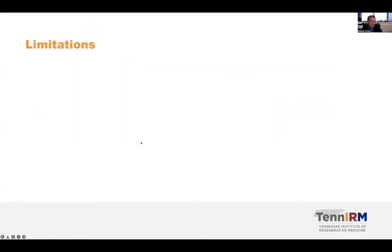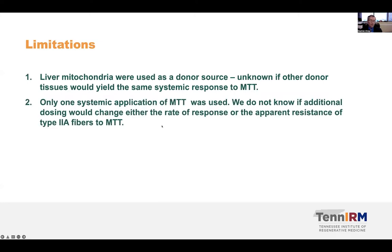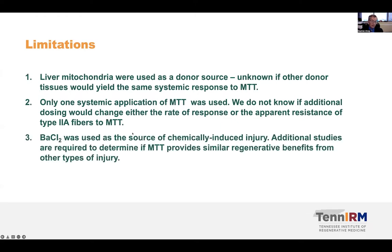The rate and the type of type 2B fiber adaptations, but not type 2A fiber regeneration, appeared to benefit from MTT. The limitations of this study were that we used liver mitochondria as the donor source, and we do not know if other donor tissues would have yielded the same systemic responses to MTT. We used only one systemic application of MTT, and we do not know if additional doses would have changed either the rate of response or the apparent resistance of type 2A fibers to MTT. We also used barium chloride as the source of chemically induced injury, and additional studies are needed to determine if MTT provides a similar regenerative benefit to other types of injury that are not barium chloride focused.